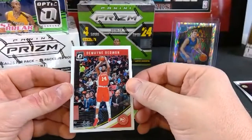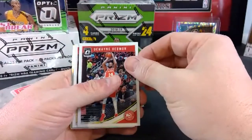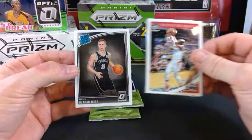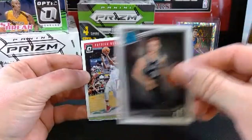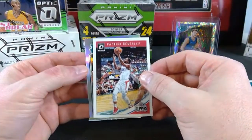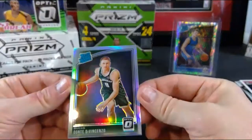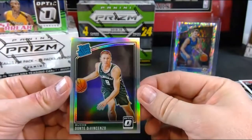We got Dwayne Dedmon. And silver. We got Patrick Beverley. Got a rated rookie, Zhaire Smith. Let's put him away. And come on, give us. Oh, it's a rookie. Come on. Good old Donte DiVincenzo. Pretty well centered, too. Just it's Donte DiVincenzo.